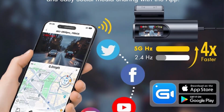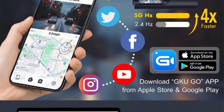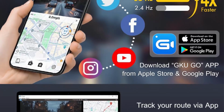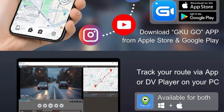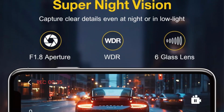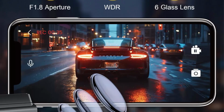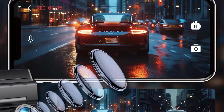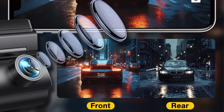Faster 5 GHz WiFi with app and built-in GPS. The D600 Pro car camera features upgraded 5 GHz Wi-Fi for faster data transfer than 2.4 GHz Wi-Fi. Enjoy smooth video preview, download, and sharing via smartphone app. The built-in GPS logs speed, route, and real-time latitude and longitude, viewable on the app or PC.